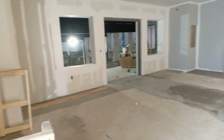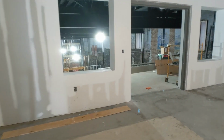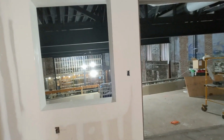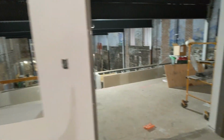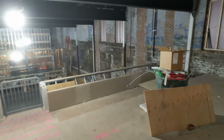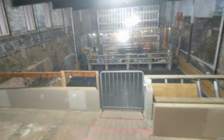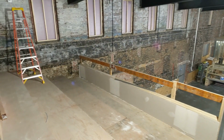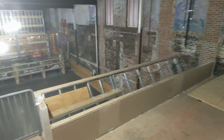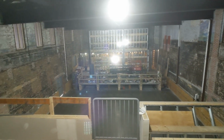Okay, we're on the 2nd floor now, and walk over this way towards the balcony. 2 observation portals, glass windows basically. A doorway to get in. And then you're out here in the balcony. So, looks pretty good. Next week, the seating will be installed. And the carpet up here. So, looking forward to that.